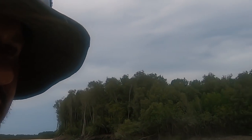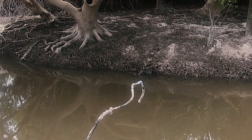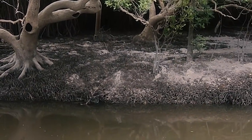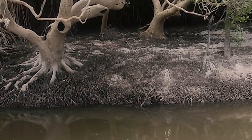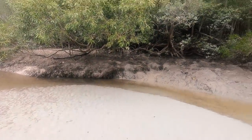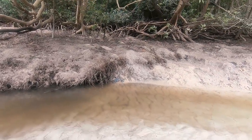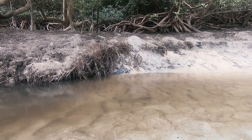One of the biggest muddies I've seen, just right there on the water's edge, but there's no chance I'm going to get him. Ah, look at the size of him. All right, got one over here. Do not want to let this one go. A big one.